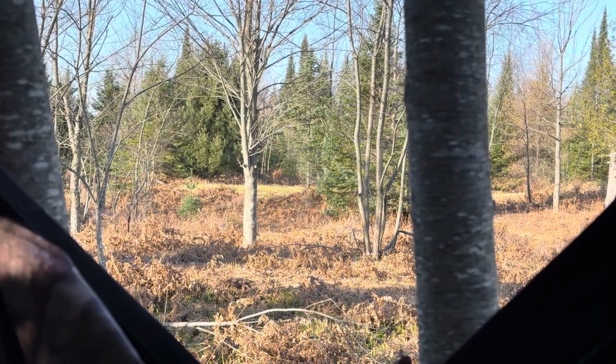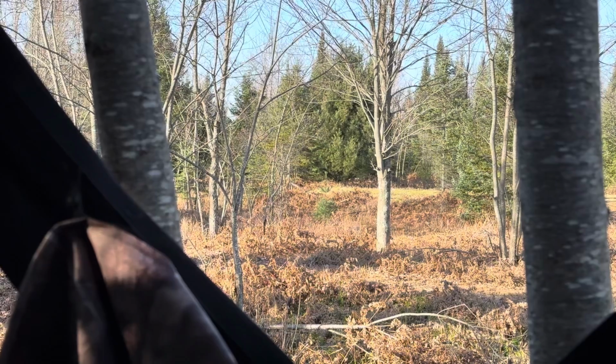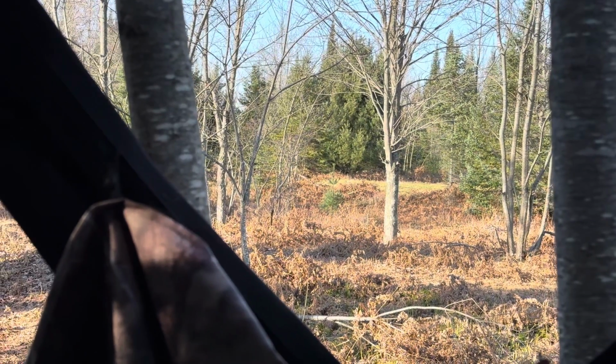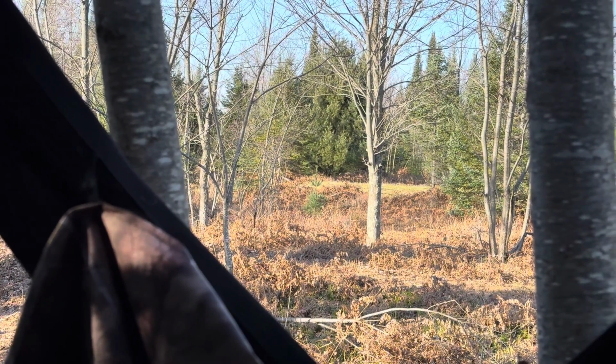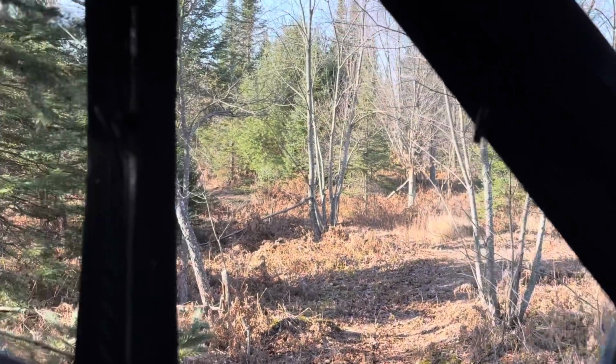Not a bad morning, and deer are definitely moving. It's about 9:30 and we've already seen 4, so I would expect this afternoon to pick up. Hope everybody's having a great opening day here in Michigan.